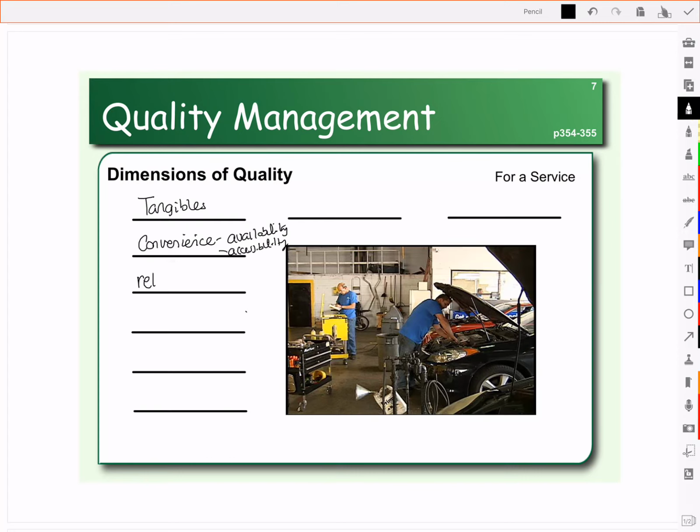We need to consider reliability. So this one is in both good and service. And when we talk about reliability, we're talking about the ability, in this case, for them to perform the service dependably, consistently, accurately. Okay. So every time you go, are they able to fix your problem in a certain amount of time? Do they fix it right the first time? So what is the reliability of the service? Is it dependable? Is it consistent?